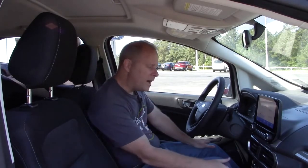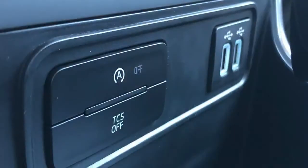And something that I love to do, if you want to save some money on your EcoSport or any vehicle, turn that auto stop start feature off. I like to do that. Why would you do that? How does that save money on your vehicle by turning that off? Because you reduce the use on the starter for the engine.